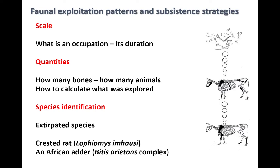How many bones and how many animals are there? We have many sophisticated ways to calculate how many bones, and then to say the minimal number of individuals, or how many elements should have been, and how many exist, and so forth. But one of the issues that is considered, though: what do we do if it probably happened that strips of meat were brought without the bone, and maybe they were very important to the diet?